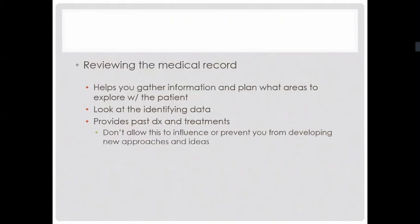So next is you review medical records. For example, you're already in the hospital. You can review medical records of the patient because this will help you in gathering information as well as planning on what areas to explore with the patient. So you look at the identifying data of the patient. Reviewing the medical records will also provide you past diagnosis as well as treatments. But remember, don't allow this information that you've gotten from the medical record to influence or prevent you from developing new approaches and ideas.